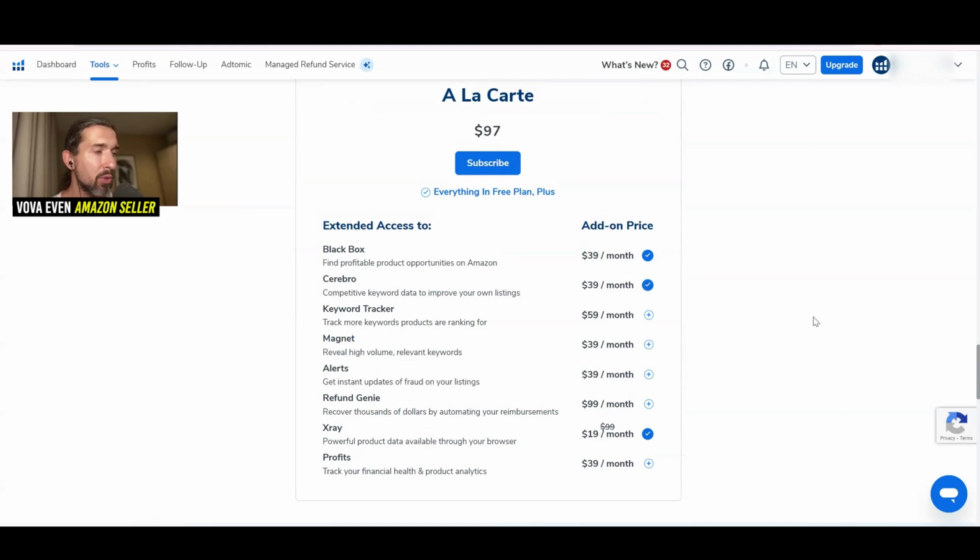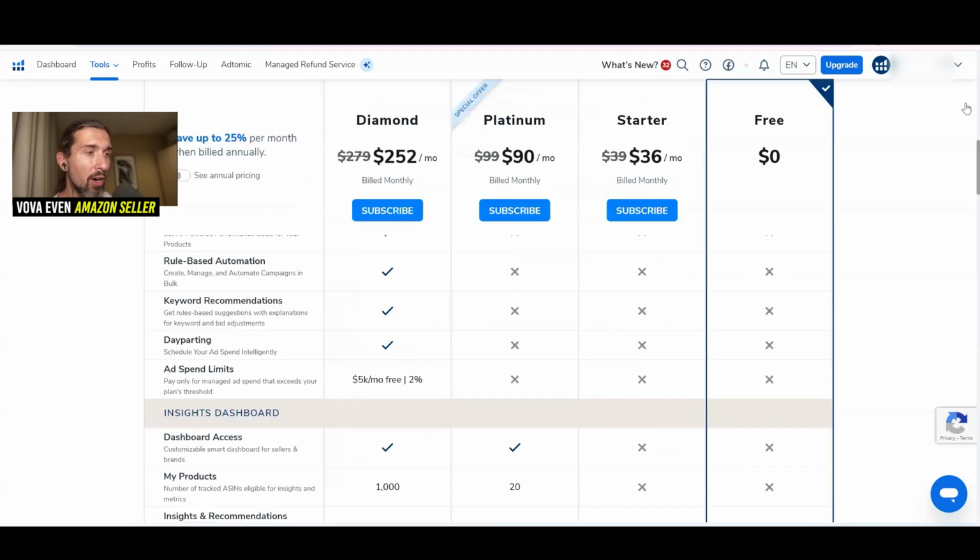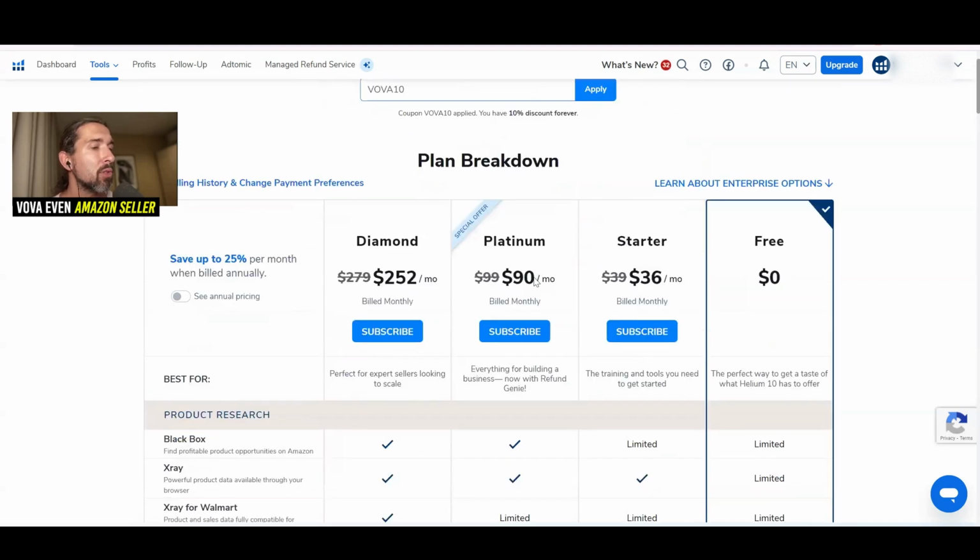But if you're already adding Cerebro and all the other tools, then it's better to use the Platinum or the Diamond plans. So the price of Black Box can start with $39 if you use A La Carte, or if you use Platinum or Diamond, it can be $90 or $252 with the Diamond.